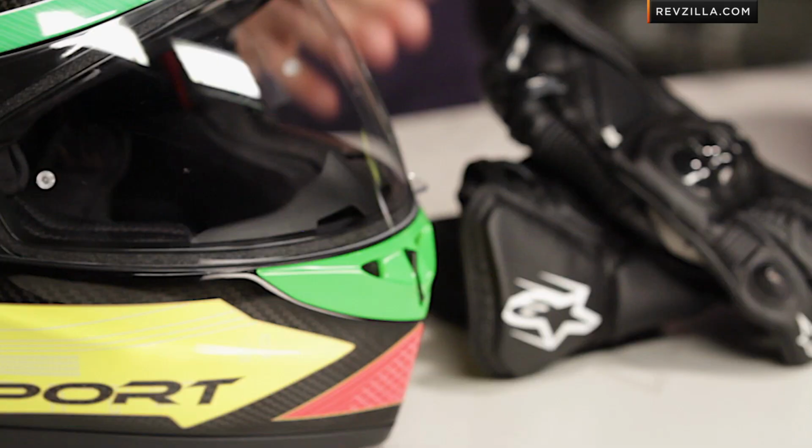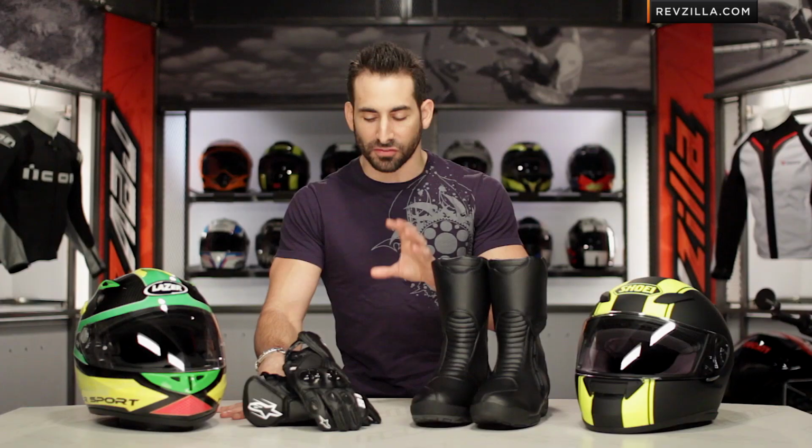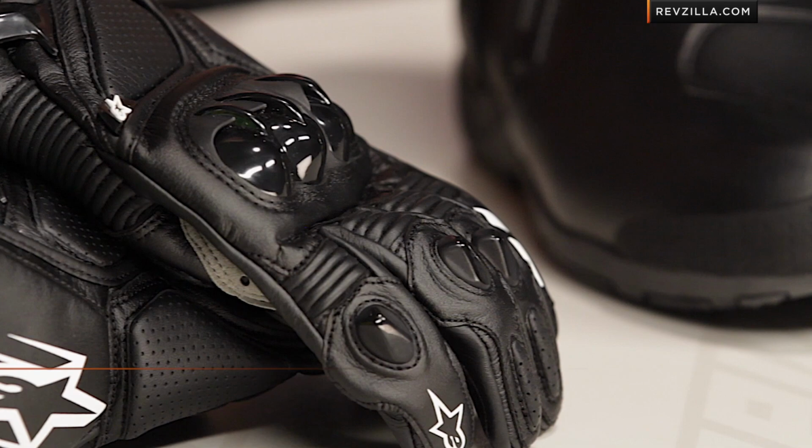Moving into the middle of my table, now we go a little bit more into the sport-oriented tech touring world from Alpine Stars. 9 or 10 new products from Alpine Stars being 15% off closed out going into the new season, making way for new product. We have my S1 Supermoto style gloves. It's got the split knuckle GP style slider. You see mid-digital TPUs.